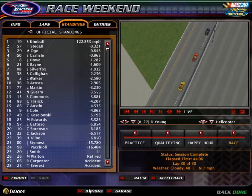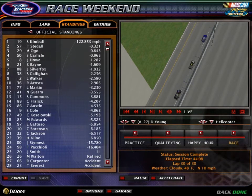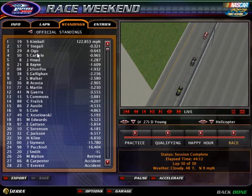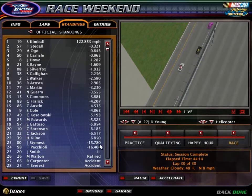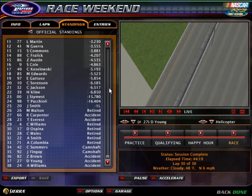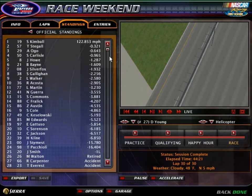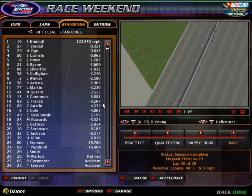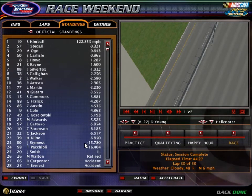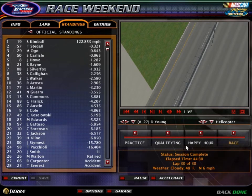But congratulations to Stephen Kimball. The point standings are as they are, with Kimball getting 38, Stiegel 37, 36 for Ogo, 35 for Carlisle, and so on. So that is the first race for the MFNSRA Late Model Championship. The next race will be at Phoenix, so we will see you then.